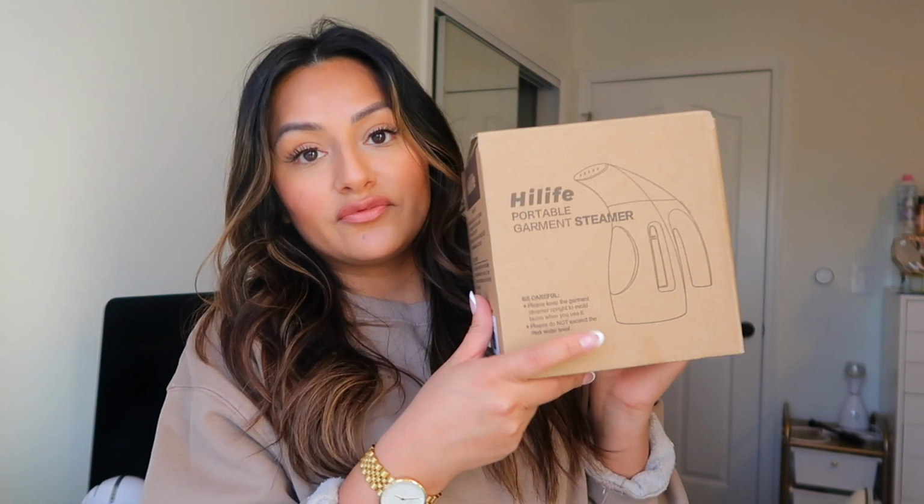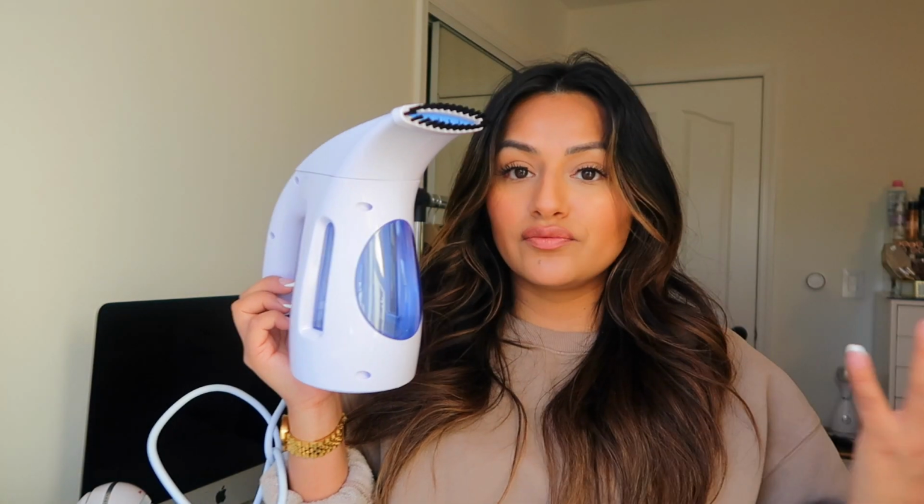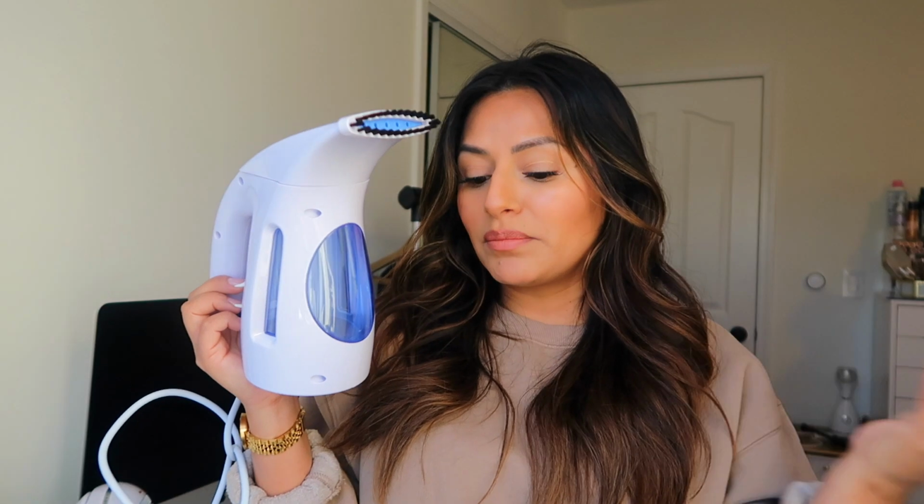So I'm back and I did end up getting a package. This one is called the Highlight Portable Garment Steamer. It's supposed to be great for ironing your clothes without using that big bulky item. I've been wanting a steamer for a while now because I used to have another one from Home Goods that I bought a while back, and I ended up throwing it away because it just didn't work out and it wasn't really good.